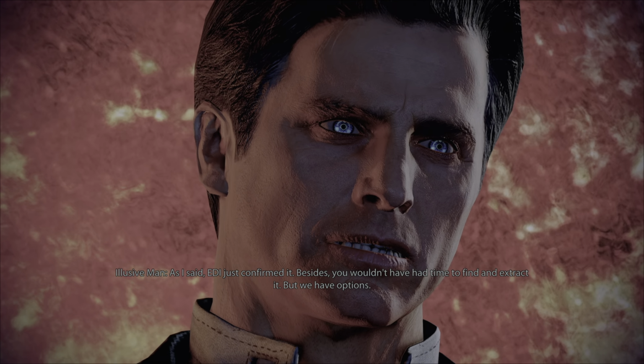So the Illusive Man didn't sell us out. Could have fooled me. Lied to us, used us, needed access to the Collector databanks. Necessary risk. There really wasn't any other choice. Let's just hope this IFF works. My analysis is accurate, Shepard. I have also determined the approximate location of the Collector homeworld, based on navigational data from their vessel.